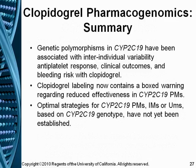So in summary, the CYP2C19 loss of function alleles have been associated with reduced antiplatelet response and worse clinical outcomes with clopidogrel. In contrast, the *17 allele is associated with increased antiplatelet response, and the *17 allele may also lead to increased efficacy as well as increased bleeding risk with clopidogrel. The clopidogrel label now contains a boxed warning regarding use of clopidogrel in poor metabolizers, which are patients with 2 loss of function alleles. However, there are no clear-cut guidelines on what to do in poor metabolizers, and there are no recommendations provided for intermediate metabolizers with a single loss of function allele or for ultra-rapid metabolizers who have the *17 allele.